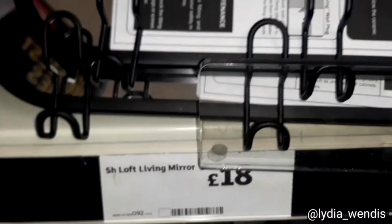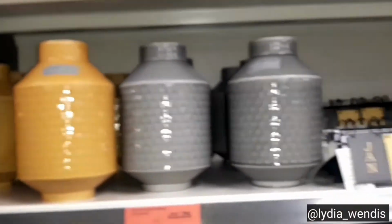Okay, this is a mirror. And it's got handles already. See? So that is really good because you just stick it onto the walls. And that is, I don't even know what it is, but it's a shelf actually. Look at the vessels, really nice.